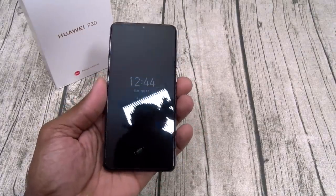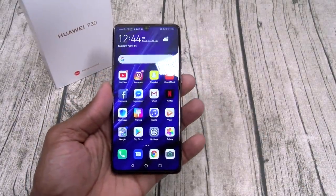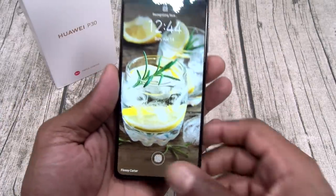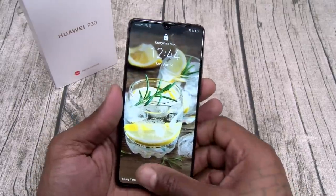Let's try that on-screen fingerprint sensor one more time. No lag on that and no problems. Now you don't have to put the display on if you don't want to, but I just like to see where to put my finger at.